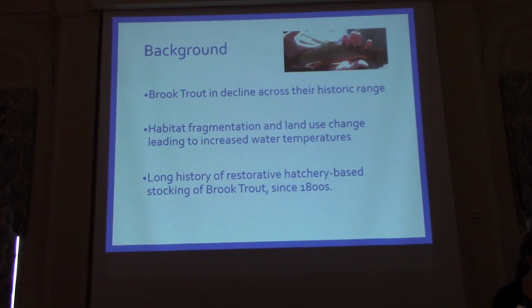So as background, brook trout are one of the few native stream salmonids in the Northeast, and they're facing decline across the native range, which is from the eastern provinces of Canada south to Georgia. Their decline is attributed to land use change over time and habitat fragmentation, which has also subsequently led to higher water temperatures. And there's also a long history of stocking in the Northeast to restore the fishery and enhance and supplement a recreational fishery.